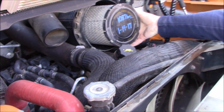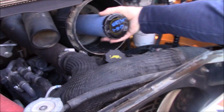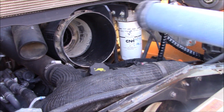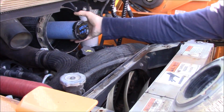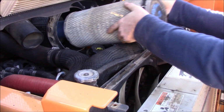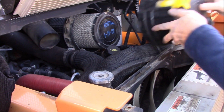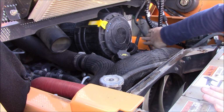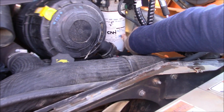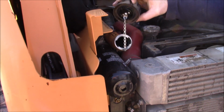All this was replaced at 1,087 hours. Inner one was replaced at 1,087 hours. Nice and clean inside there. Inner filter looks brand new. See this one. Filters, 1,087 hours. Hydraulic oil filler. No indication of condensation in there.